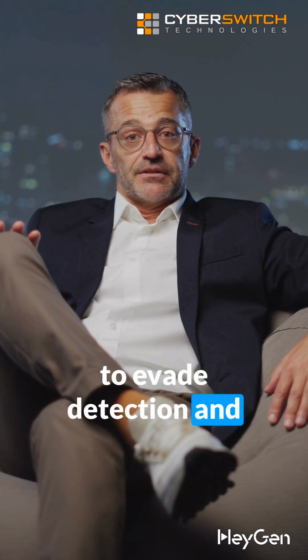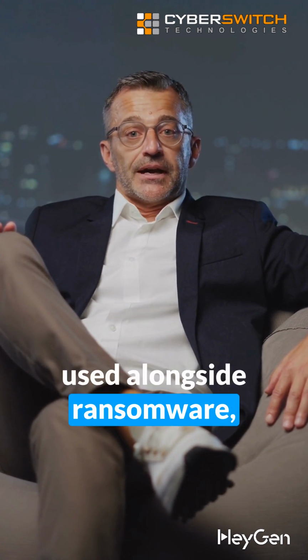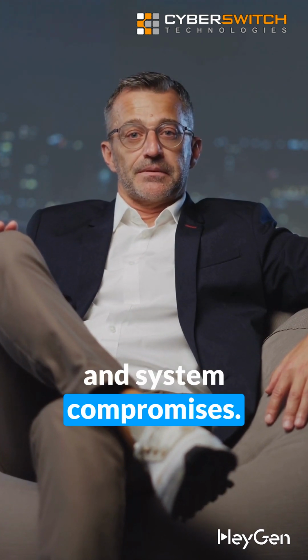The malware employs encrypted communication to evade detection and facilitates lateral movement within compromised networks. SystemBC has a history of being used alongside ransomware, heightening concerns for potential data breaches and system compromises.